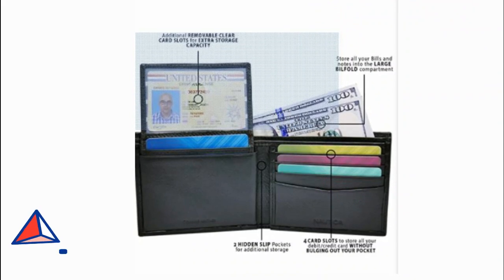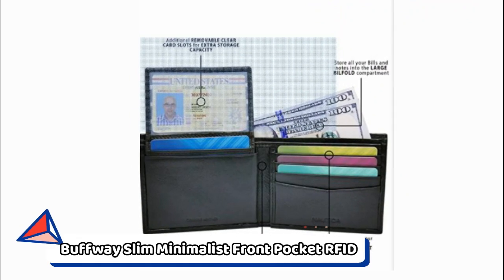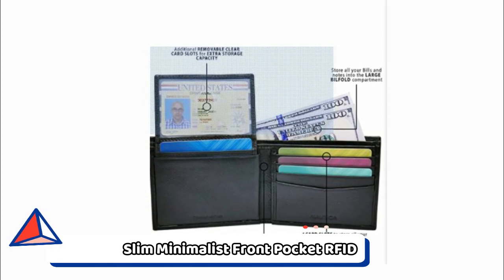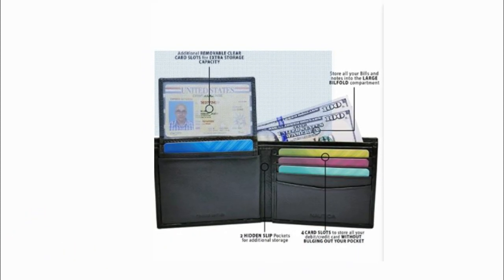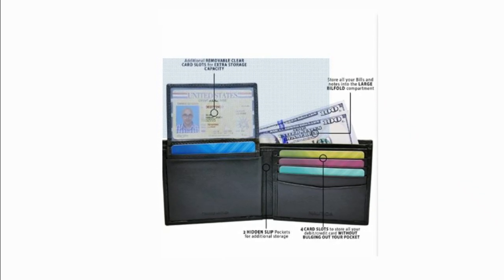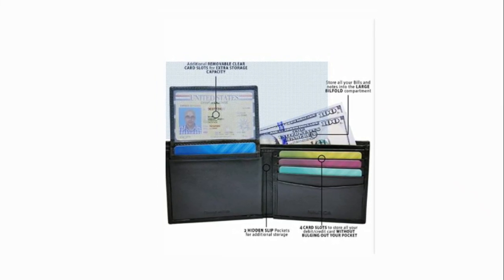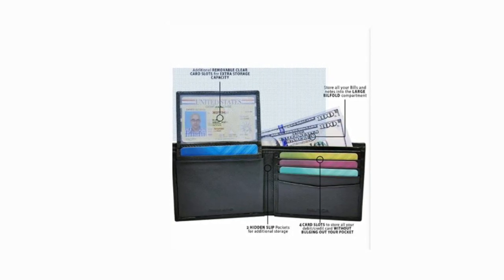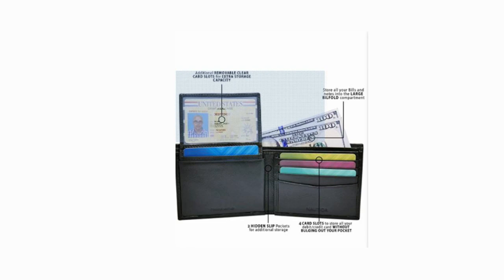Bifold slim minimalist front pocket RFID blocking leather wallet for men and women. If you are looking for a unisex wallet, you are in the right place. We have found one of the best wallets for both men and women. This simple yet good looking wallet is suitable for anyone regardless of their gender. It is leather lined and the exterior comes with various leather options.